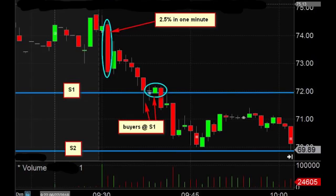In this case, if I see it fail at 75 and it immediately drops to 74, I may enter there because there's still $2 of downside to the first support, but at the same time, if I haven't entered right there, I'm probably not gonna do anything. I'm gonna wait to see if it supports at S1, and if it does, look for a green bar and enter on the long side.